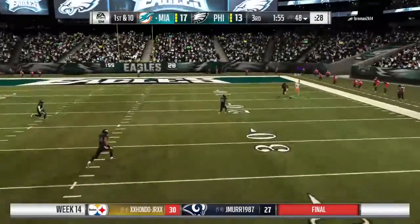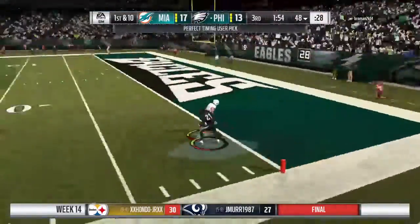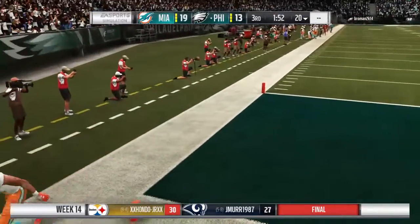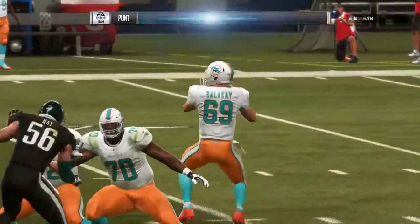Going deep here for Stills. And it's intercepted. Picked off by... And I do believe this is going to wind up a safety. It is. It's a safety. How about that for a wacky play?